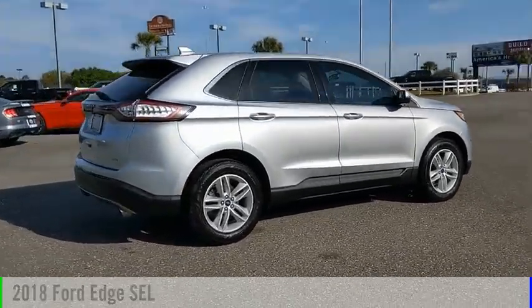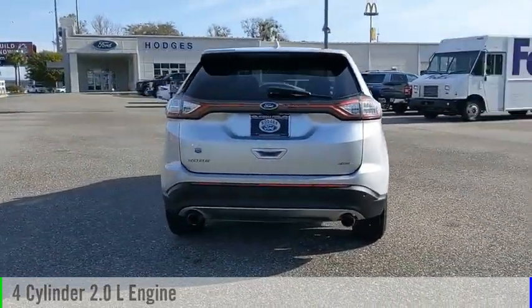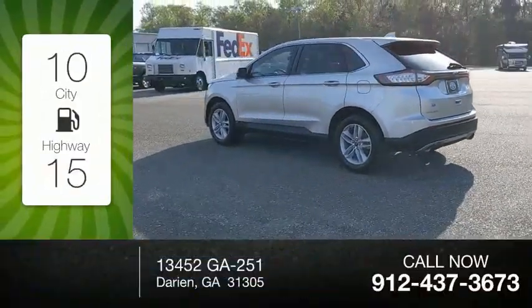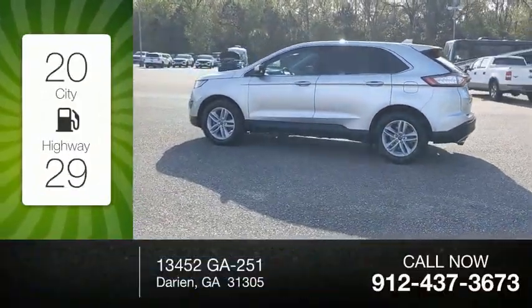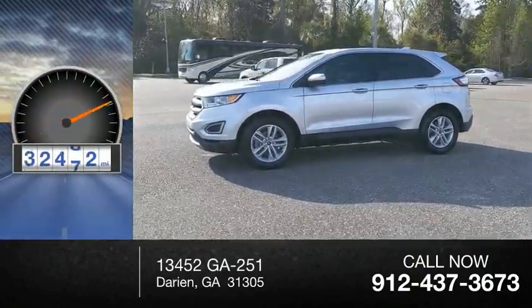This vehicle is powered by a front-wheel drive, 4-cylinder, 2.0-liter engine, and comes with an automatic transmission. Great fuel efficiency saves you money by requiring fewer trips to the gas station. This vehicle has less than 35,000 miles.